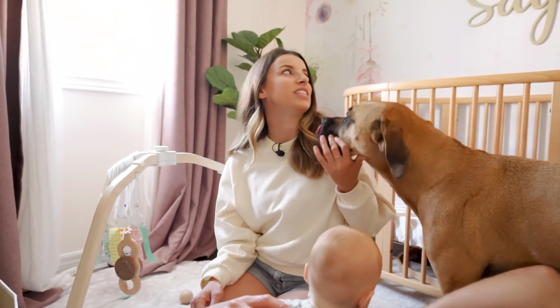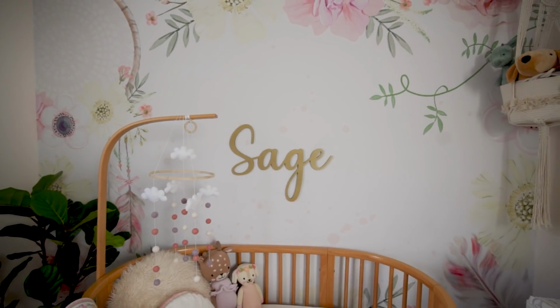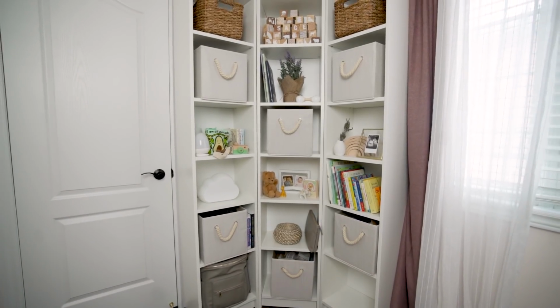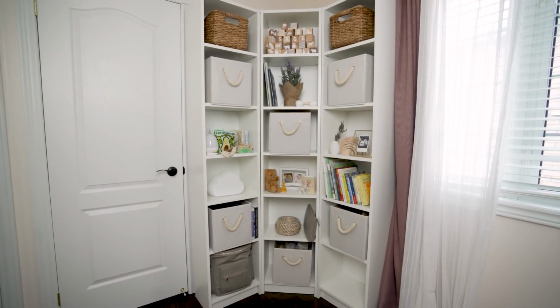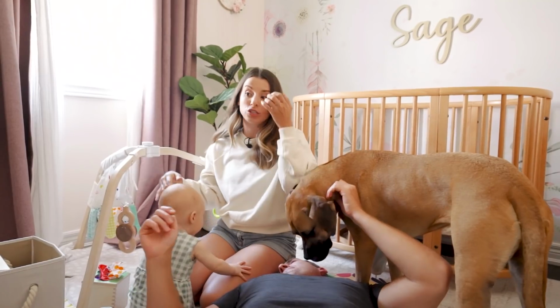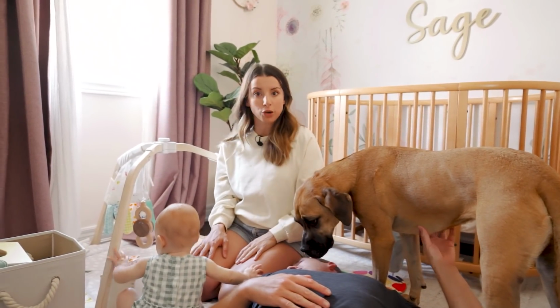And I just love it. It's very boho, floral, soft colors. It's girly, but not overly girly, like pink and stuff. We have the bookshelves here, which provide a lot of storage. I'm actually gonna be planning on bringing some of the things down, like the blocks and the books, so she can actually enjoy them and grab them off the shelf. Although I'm sure I'll regret that.